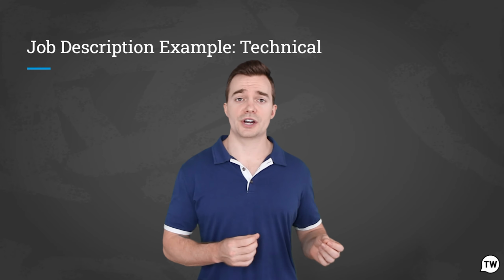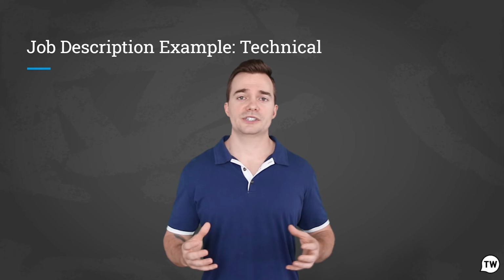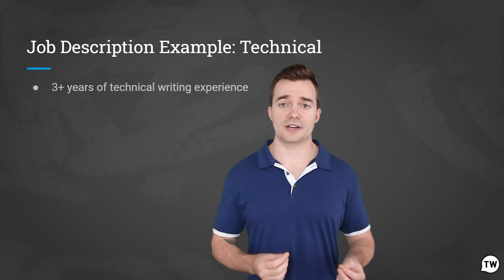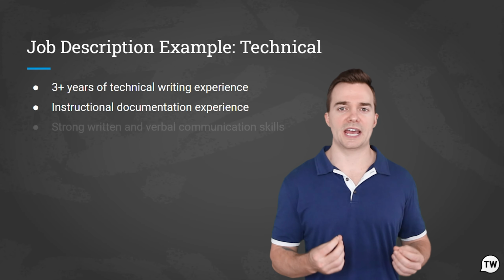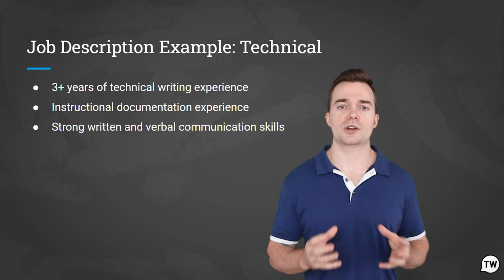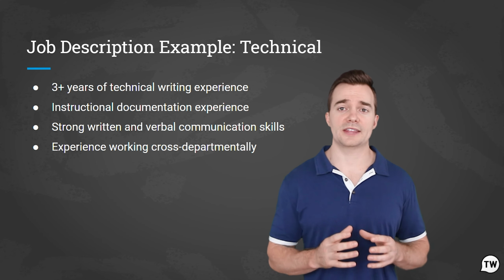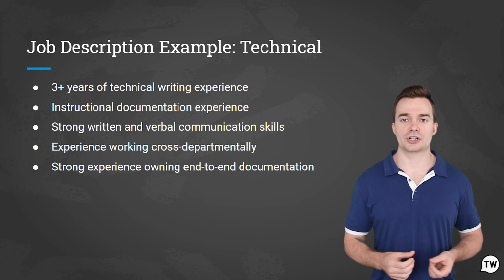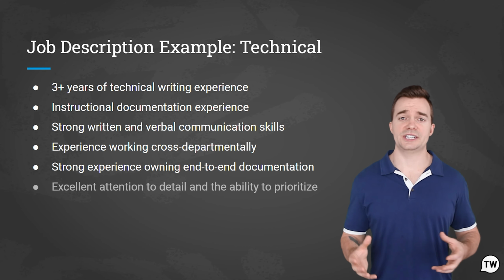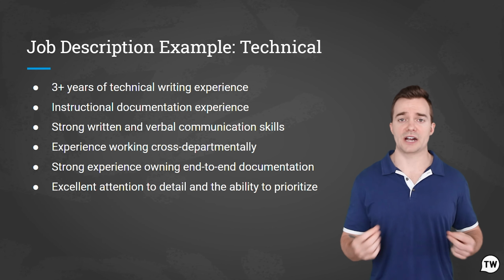This way, you can reverse engineer your way into getting the job by fitting the description. The first example we'll take a look at is for a role in an online tech company. Here are some things you'd see in a job description: 3+ years of technical writing experience, knowledge-based documentation experience, strong written and verbal communication and experience working with content in multiple mediums, experience working cross-departmentally to communicate the nuts and bolts of a product, strong experience owning an end-to-end documentation creation process, excellent attention to detail and the ability to prioritize and work on multiple projects in a fast-paced, changing environment.